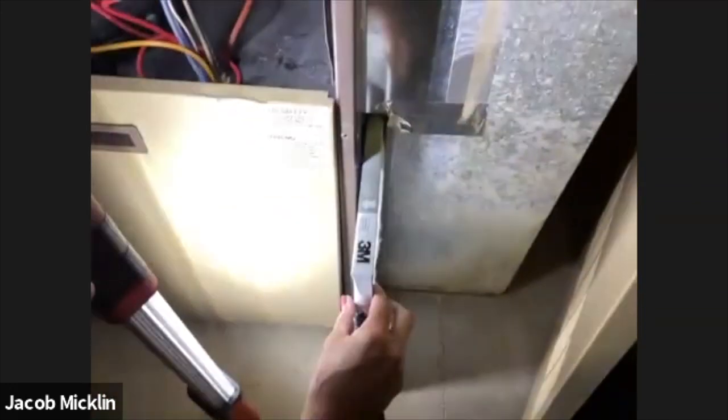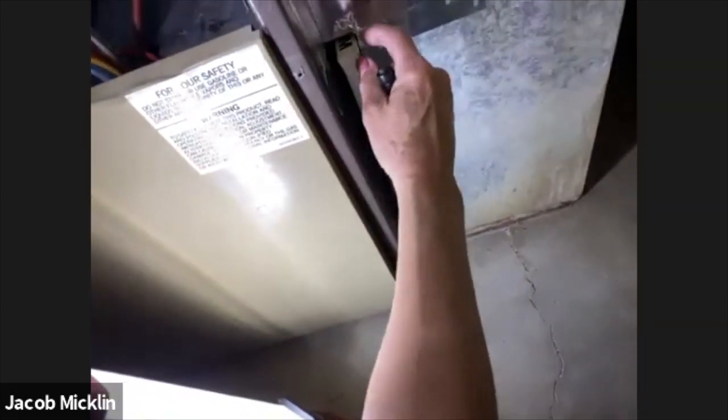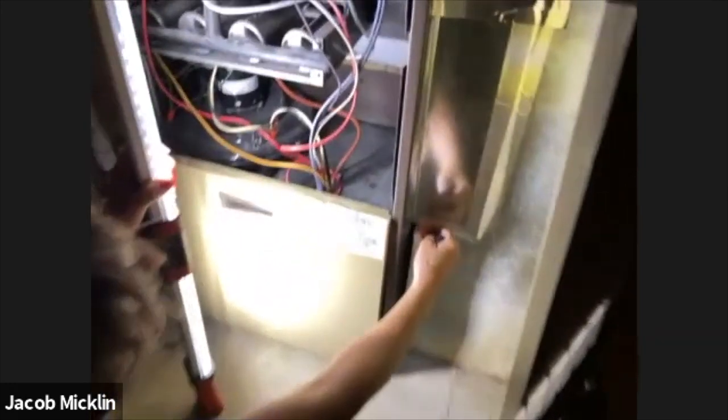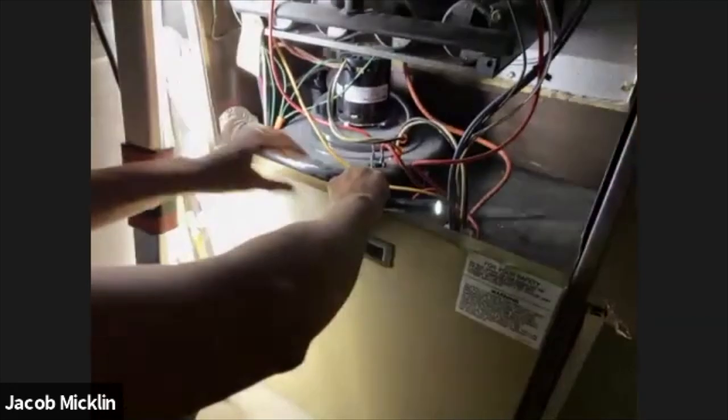The other thing I'm going to look at is the filter, and the filter looks clean. I don't know if you noticed the problem here, however, there's a couple things going on. It's too long, so I'm going to recommend the correct size of filter. That's usually written either in the unit or on the back of the cover. So I would recommend a smaller filter, and then I would recommend covering this area, because then the dirty air won't get in here, which I bet if we take this off, it's probably dirty in here too.